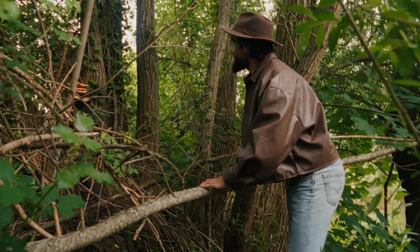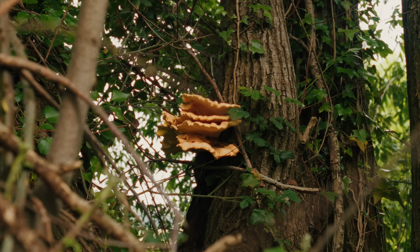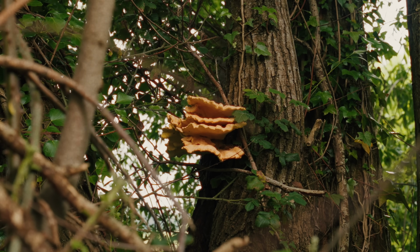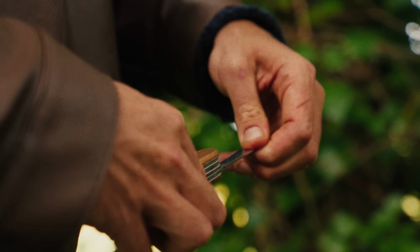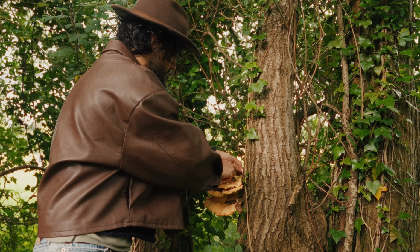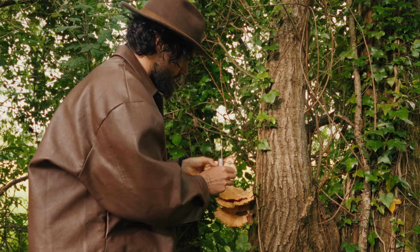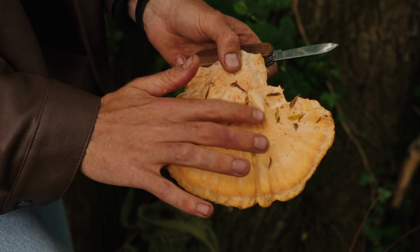So I'm just admiring this extra little cluster over here too. This will be my first time harvesting my own chicken of the woods. And I now know it's here, so I won't take too much, I'll take just enough. But a surprising fact about it is that it's got a huge amount of protein in comparison to other mushrooms. It's got like 14 grams of protein per 100 grams.